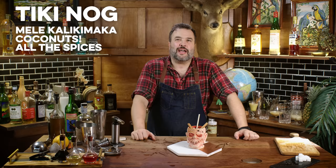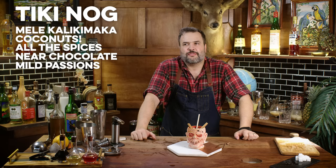You do get coconut. It's like a coconut, all spicy, borderline chocolatey flavor, and then passion fruit, very mild. Every flavor is sort of moderating each other. Nobody is coming out front and saying hello and screaming at you. It's a very nice drink. It's a very mellow drink.